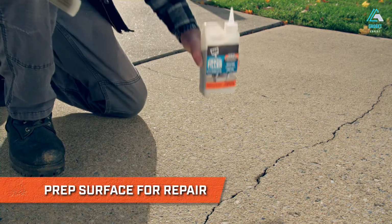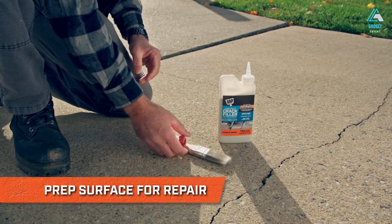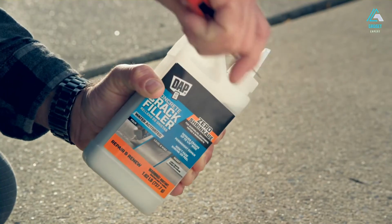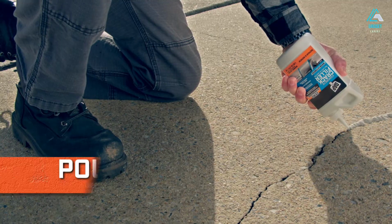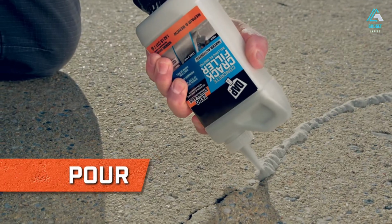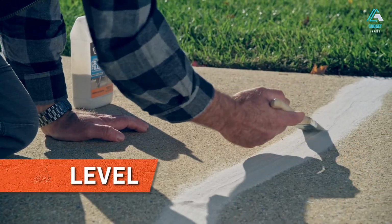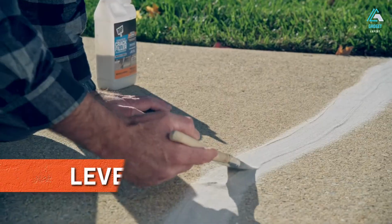Once applied, DEP 37584 dries to a gray color, which blends well with most concrete surfaces. Depending on weather conditions, it also hardens quickly, typically within 30 to 45 minutes. This fast-drying feature ensures that you can use the repaired surface sooner than with many other fillers.